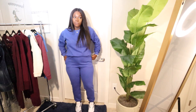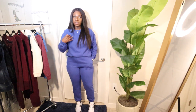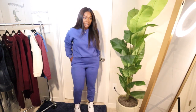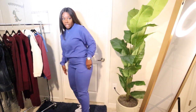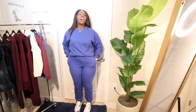They do have some for women, but the women's have hoods on them. So it's like a hoodie with the same kind of sweatsuit, but it's a different material, and the women's have a drawstring. But I just thought this was so cute. Check out the back of this sweatsuit. It's really, really cute. Who would have thought that a basic blue sweatsuit, you could just pull it off like this.